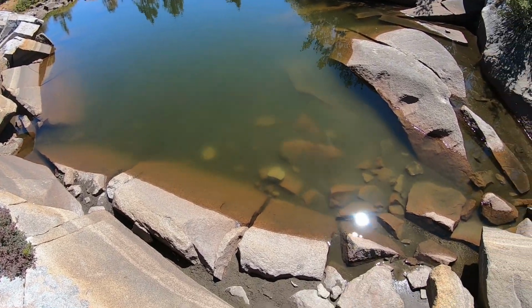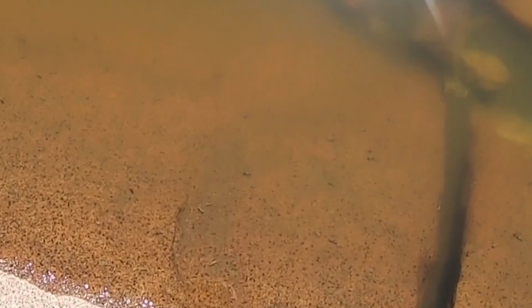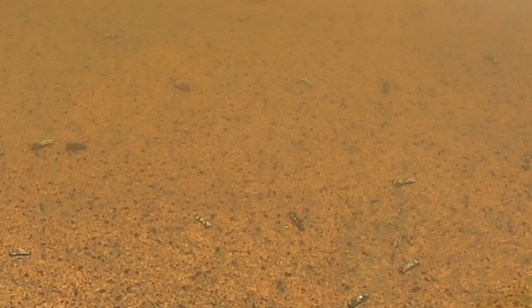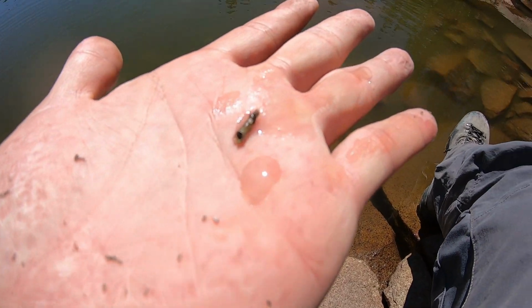But I see some bugs down here, some pretty cool aquatic insects. We're going to take a look at them right now. All right, first up, I'm seeing these things that are crawling along the rocks. Hopefully you can get a good angle at them. Those are Trichopterans, order Trichoptera, probably in the family Limnephilidae. I don't know, let's pull one out. Okay. There we go, a Trichopteran insect species.